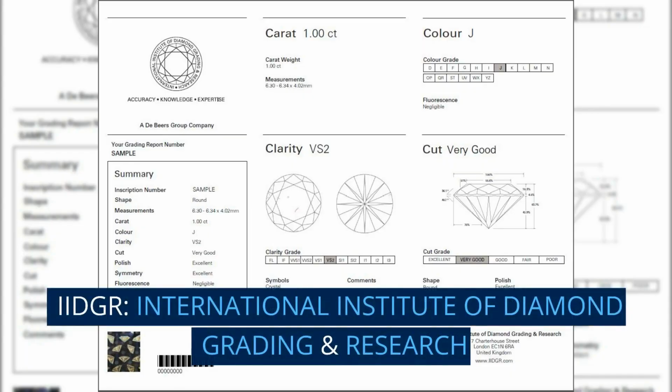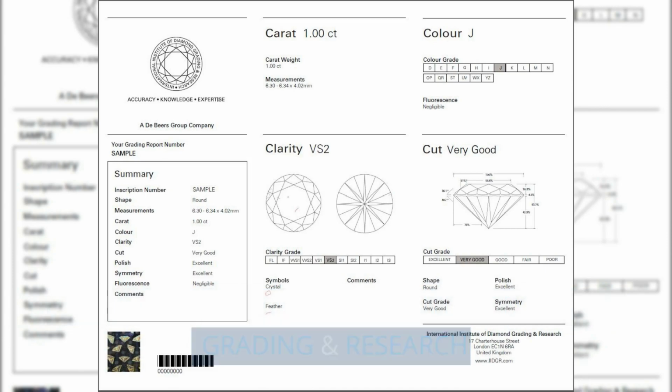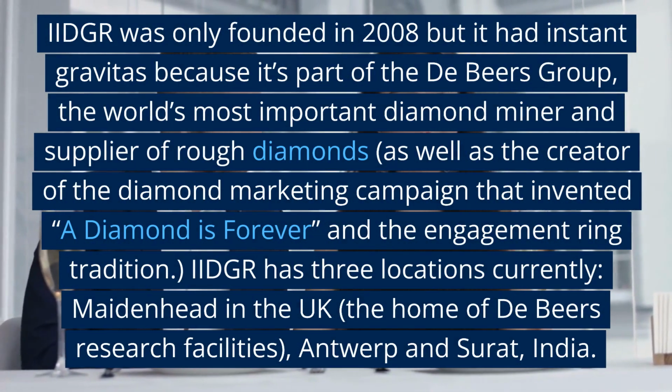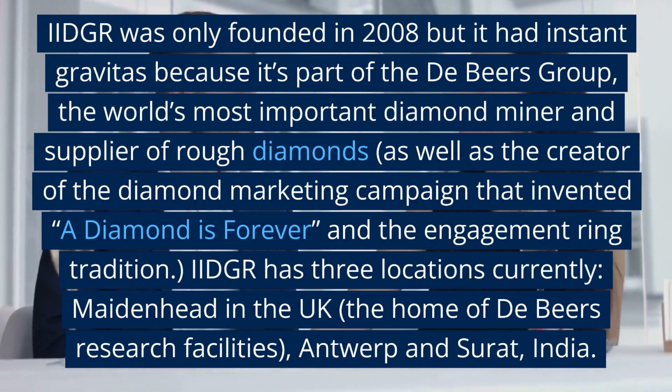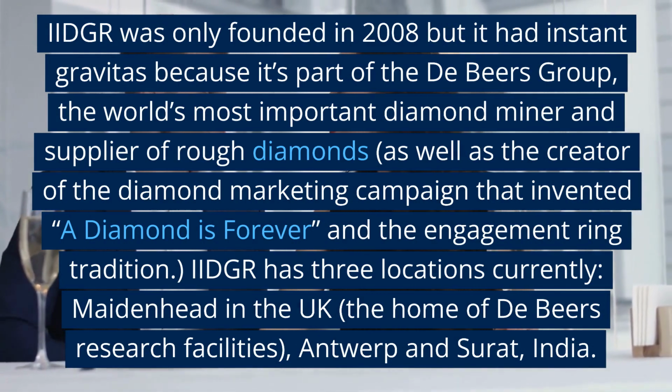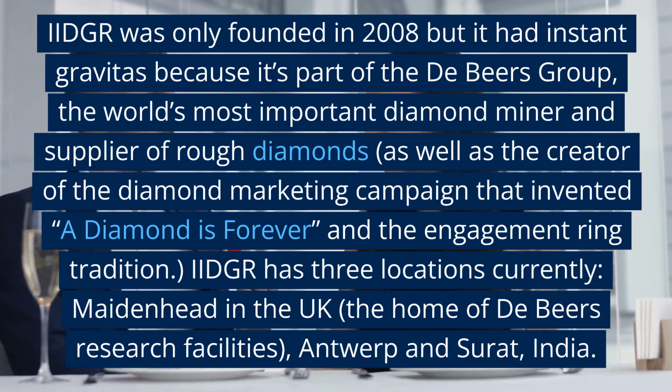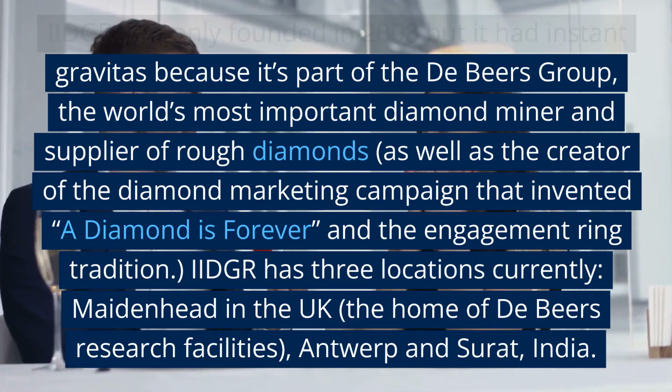IGR, International Institute of Diamond Grading and Research. IGR was only founded in 2008, but it had instant gravitas because it's part of the De Beers Group, the world's most important diamond miner and supplier of rough diamonds, as well as the creator of the diamond marketing campaign that invented a diamond is forever in the engagement ring tradition.